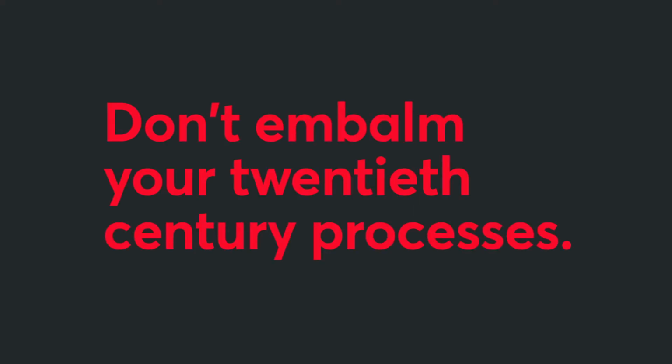Yes, love it. So the red flag is don't embalm your 20th century processes. By that I mean the processes really up until the present day, where you've got lots of people manipulating and reconciling data, lots of handoffs between departments. That is a 20th century environment where processes are organized around people, not around the data. You need to use AI to order the data, to extract the data in the right way.